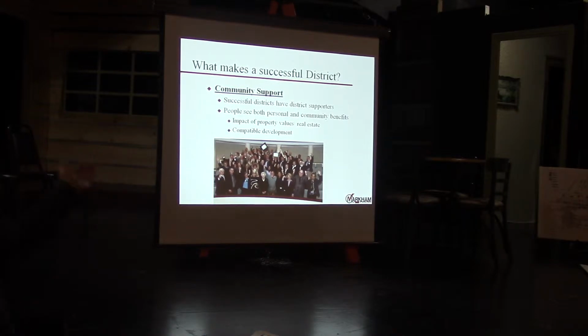And here's a picture of people in Markham celebrating winning an award basically as a municipality because of our heritage conservation districts. Our council invited everyone back and said, let's have a celebration for all the work that you in the community do. All the heads of all the various nations, people who live in the districts.